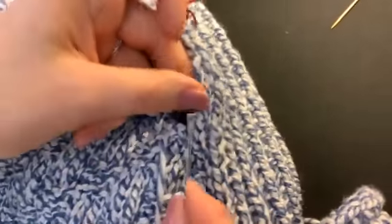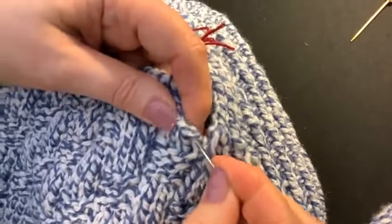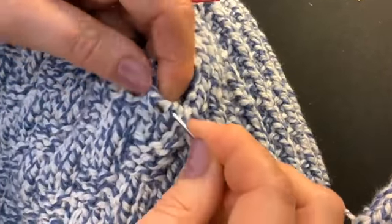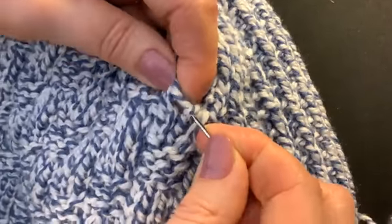Once we get to this point, we've got a nice, and I'm doing this quickly. You'll do it a bit better than me. But again, the joy is if I'm doing it badly, or I've taken a bit too much, it's super easy just to unpick a few stitches. Let's go, pull that in there.